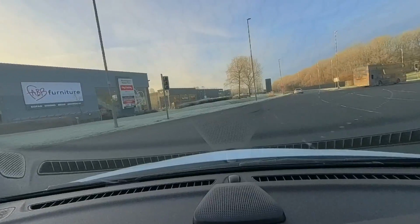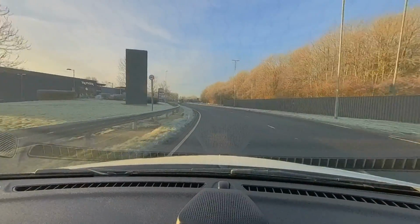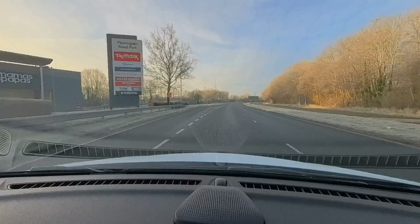And as you can see, as we start to exit and you look ahead at the road here, we're now in the normal driving lane. So I've not changed lanes on the roundabout. What I've done is got into the correct lane, which is then split into two, and here we are in the normal driving lane.